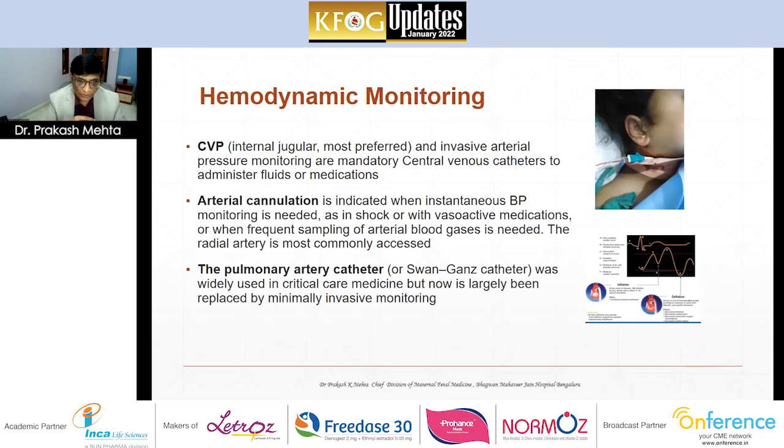Now, arterial cannulation is indicated when instantaneous BP monitoring is needed. This is not needed for a majority of our critical care patients, but for those in deep shock, arterial cannulation is definitely worthwhile. Even if your patient is on double or triple support, you need to do arterial cannulation. Also when you have to do a frequent ABG, for example, a patient with septic shock who is not very stable, every 2 hours you may have to do an ABG. I can't be pricking a radial artery every 2 hours, so an arterial line will give me the access that I require. The most common artery that we use is the radial artery.